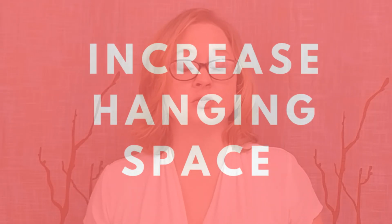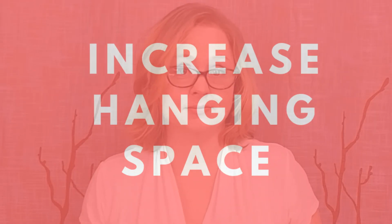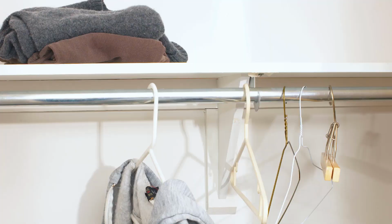Okay, so here are some tips to increase your hanging space. I find that most closets look like this, just one rod and one shelf. So if you don't improve on this system, you're going to have a lot of wasted space in your closet.